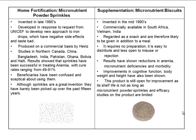Powder sprinkles were produced on a commercial basis by Heinz, and there are several studies in northern Canada, China, India, Pakistan, Ghana, Bolivia, Bangladesh, and Haiti, in which the results show that the sprinkles really have been successful in treating anemia with rates from 49 to 91%, which really is a lot. On the other hand, the beneficiaries have been confused and skeptical about using this powder because they don't really know what's in the powder, and even though this is a good invention, for the past 15 years the powder sprinkles have not been picked up very often.